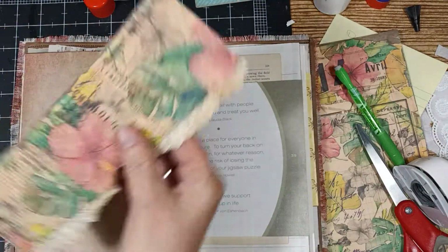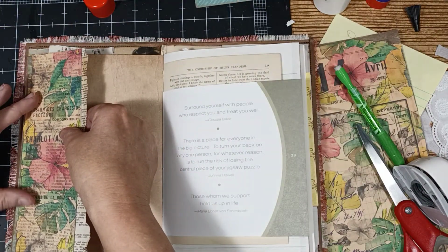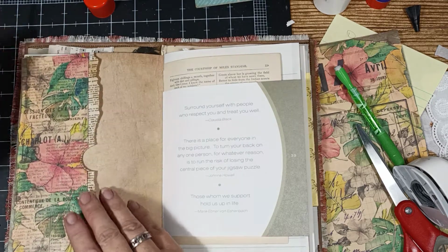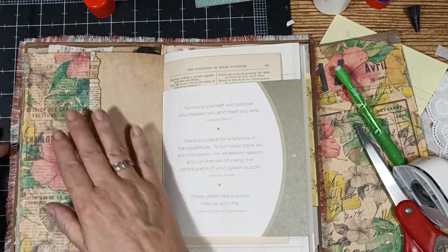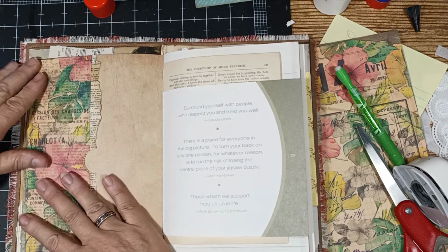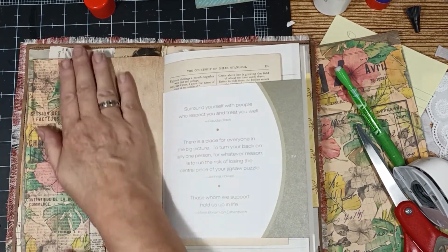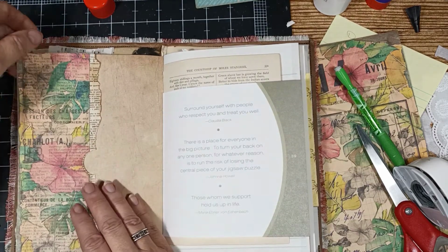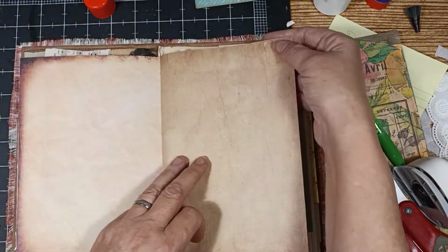Like that. Go right on here. Let me make sure I got that right on that edge. Okay. Yes, I do. Got it right on the edge. So that's a beautiful little tuck spot where you can put papers in. Anything, a folded page or something you could put in there.